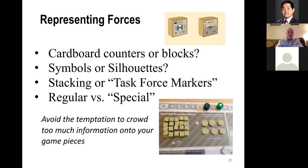Are you going to allow stacking of multiple units, or are you going to let your players group different pieces together and only move a task force marker on the board? I always know I'm looking at a bad design when I see enormous stacks of counters that the players are constantly knocking over.